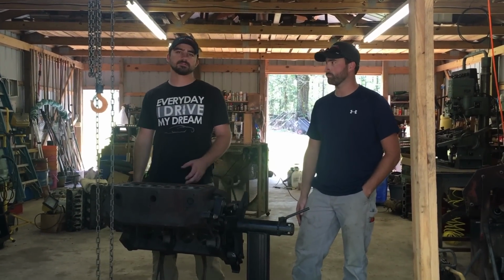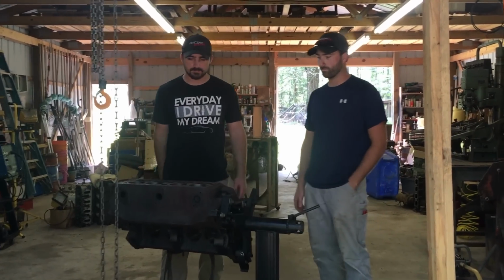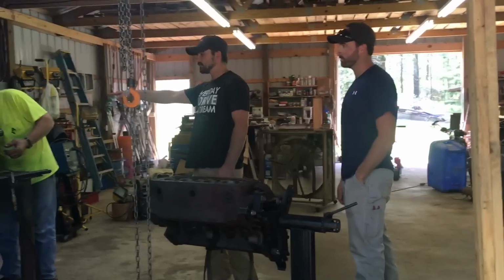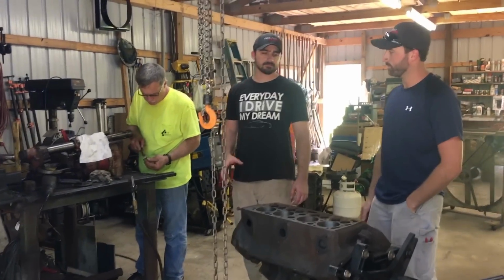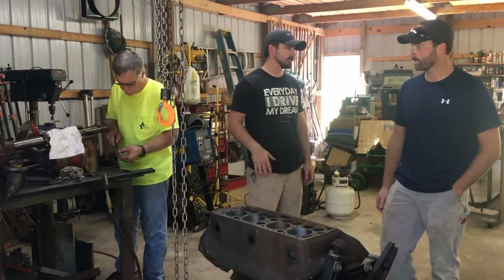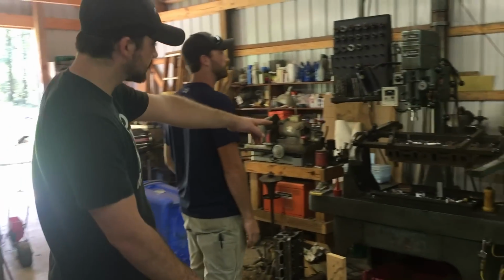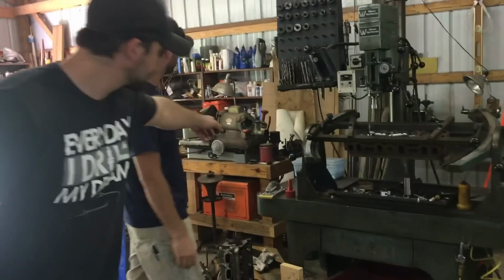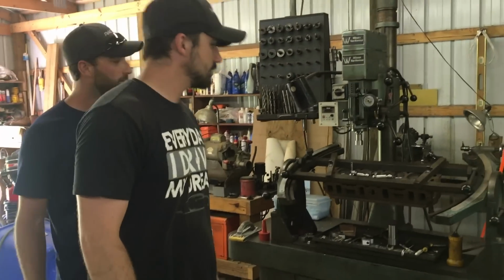So all the machining stuff we did on the Beamer, and this is a flathead V8 that we bored. This is my dad, who is working on a boring bar. But anything machinist related happens over here. Over here we have a seat and guide machine, and also a valve grinder, and a lathe in the back.